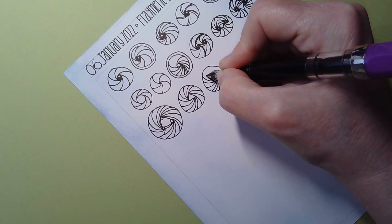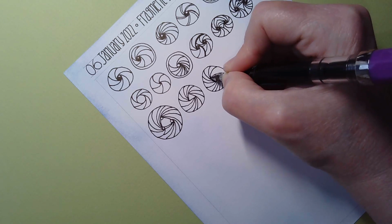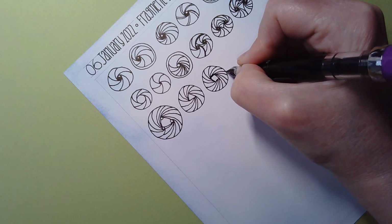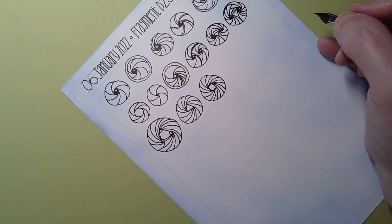And I'm mostly making them come from the same point. So that would work as well. Reminds me of a Chinese coin. I think it is. Is it Chinese? There's probably many countries in the Far East where you've got circular coins with a square hole in the middle. So that's quite fun.